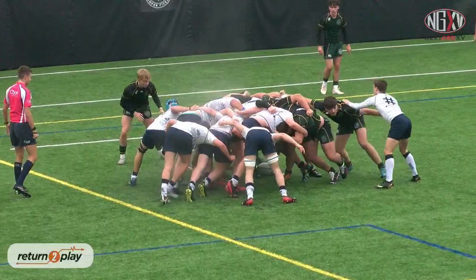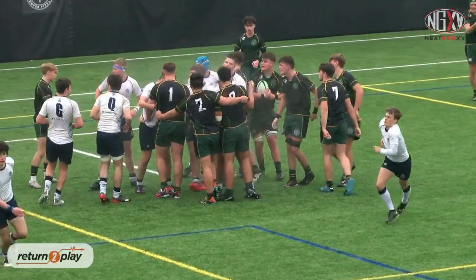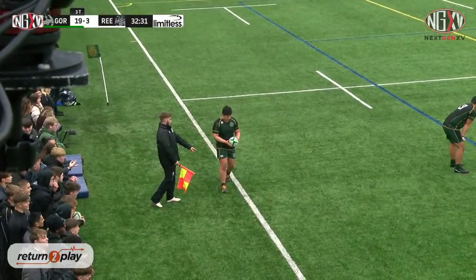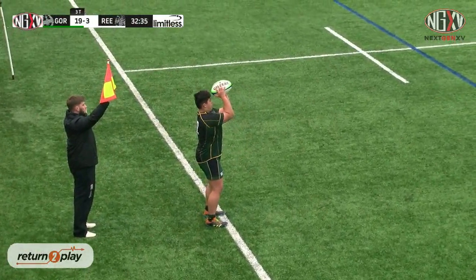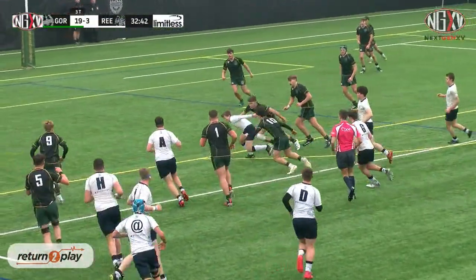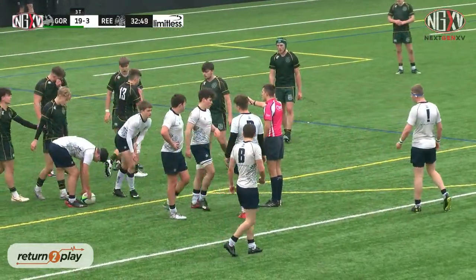See here, straight away that one starts to get on the wheel. Gordon's coming away with the penalty. That's theirs. Good referee today. Been refereed by him before myself, actually. Got a knock on off you in the tackle as you've gone to take the ball, so it's going to be a scrum, green ball.